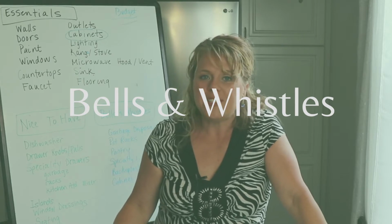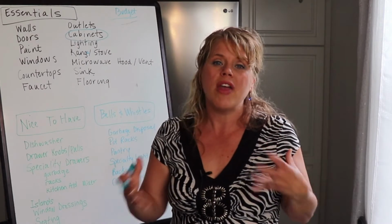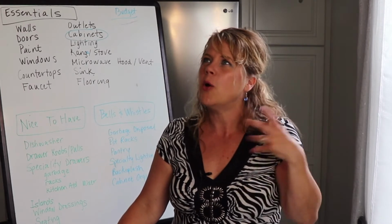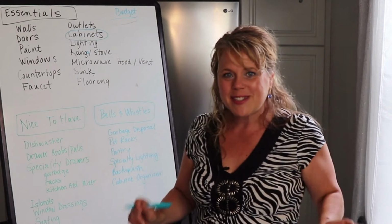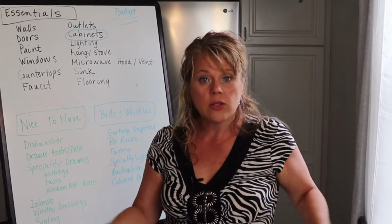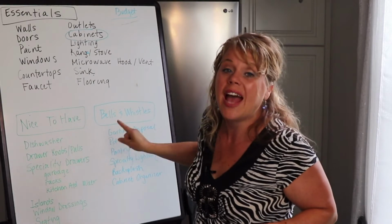So we're to the bells and whistles section, which to me is, I love looking at Pinterest, and I love looking at other people's before and after projects to see what things they put in it to just make it, I don't know, more customized or more homey or more opulent, whatever word fits you. But the bells and whistles are, to me, some fun things to add to a kitchen. And again, we need to watch our budget, because with bells and whistles, maybe you need to save a little bit on the essentials and the nice to have so that you can have some of these bells and whistles.